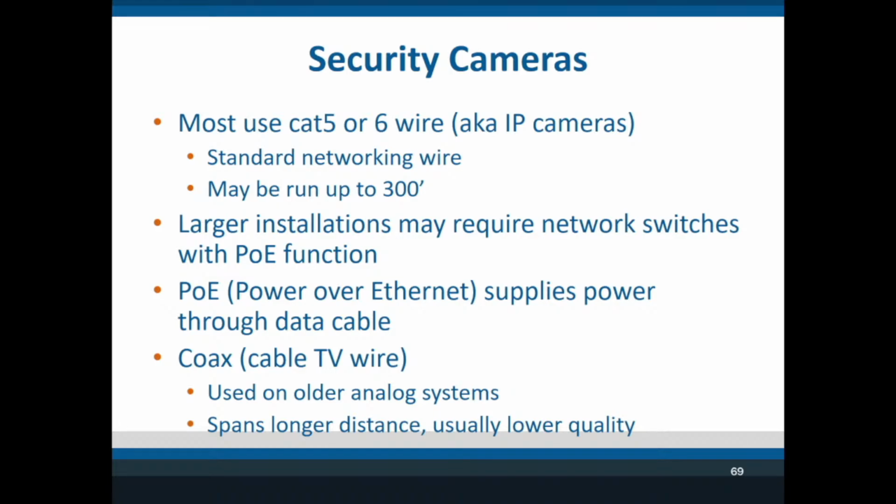Most of them are going to use standard networking wire, standard Cat5 or Cat6 wire. They call those IP cameras. The IP stands for Internet Protocol, but basically it's digital. It's a network device. That networking wire can go about 300 feet. Beyond that, you need a network switch.